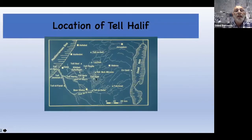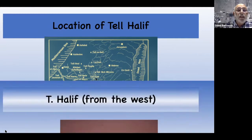So first of all, the site. The site is known today as Tell Halif. In Arabic, it's called Tell Halif, which means the mound of the little caliph, and Halif is in Hebrew caliph. You can see it marked here on the map with an X. It's at the edge of the hill country coming down from Jerusalem, which is here, and it's not very far from Beersheba. The Dead Sea is to the east, the Mediterranean is right here to the west, and all of these features are very important in the history of the site, as you will see.